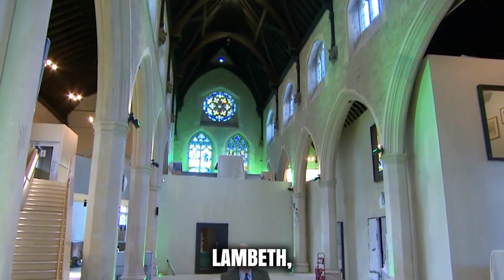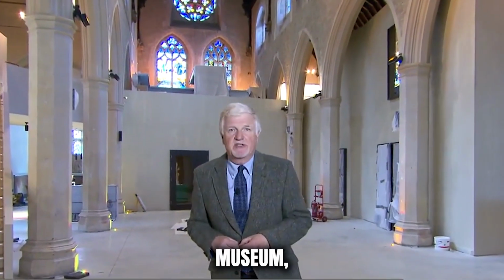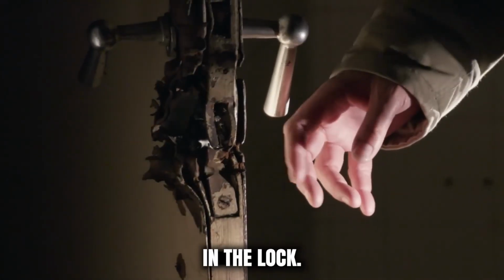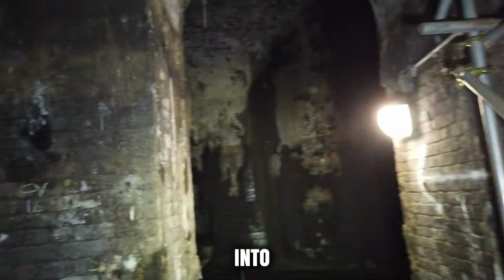St. Mary's Church, Lambeth, was saved from demolition by being turned into a horticultural museum, now under renovation. It's absolutely incredible to see this, because this is a potato store and you can see the bullet holes absolutely smashed away the lock.